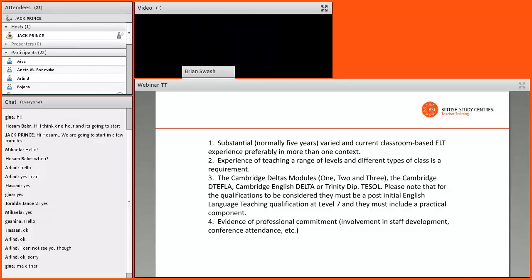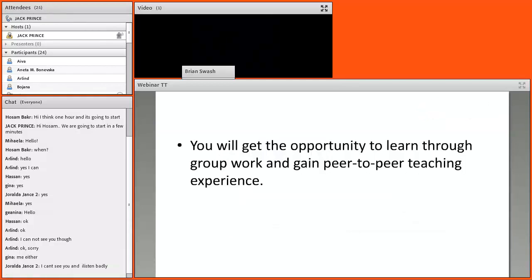They also need to have the minimum of a Delta qualification. Now in the UK, the Delta is a level 7 qualification, which is equivalent to master's level of study. So that's what a Celta trainer needs to have, and they also need to have evidence of professional commitment to personal and professional development, so staff development in-house, attending conferences, etc. So there's a lot that goes into being a Celta trainer, and a lot of work that is required before you can actually get there. So that's the one key difference. Now another key difference is that on some of the other courses.